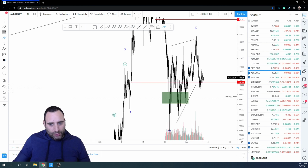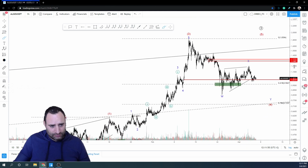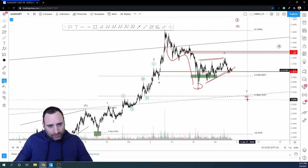Now let's go quickly on Algo. Algo has a similar pattern, yeah? We were looking at this low the other day as well. This is an ABC. That looks to me like a triangle pattern, and that looks to me like it's going to be another ABC, okay? Or it could be an ending diagonal, who knows?